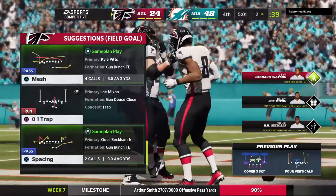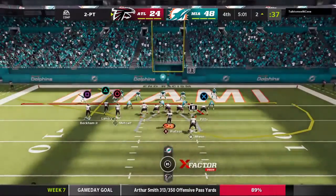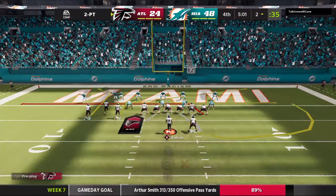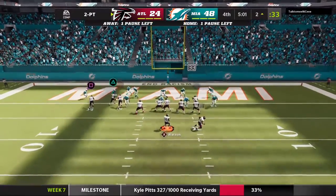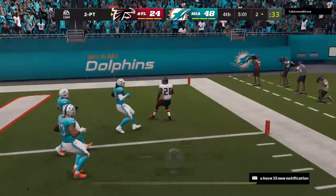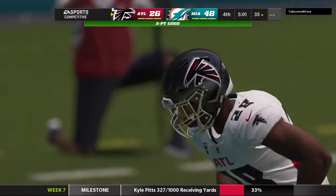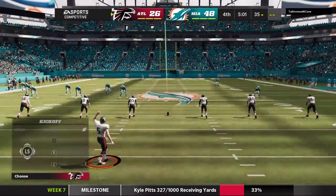Kyle Pitts, his 2nd touchdown on the season. And the Falcons get a small measure of revenge as they cut into this 4th quarter deficit. Again, it's Watson. That's caught. And he'll get in. And they're going to draw themselves 2 points closer. So they're able to throw it in for the 2-point conversion.